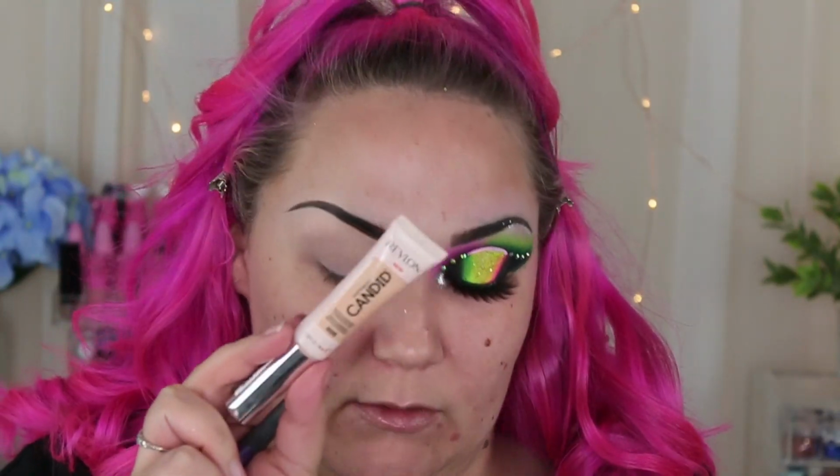I've already primed with my Revlon Candid Concealer, just blending it all in.